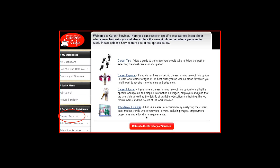Next, that was how to do a job search, and since we weren't registered, we can't go ahead and apply for the job, but we were able to see all the jobs that are out there, how much they pay, and just get your interest. What we're going to do next is the career services.